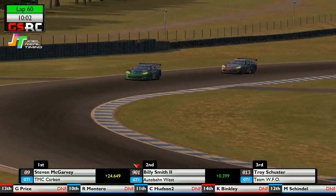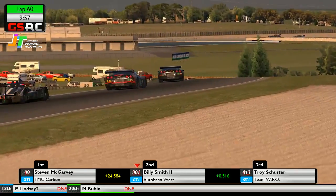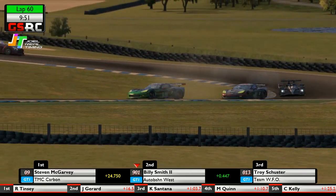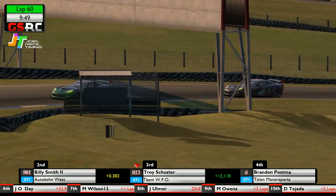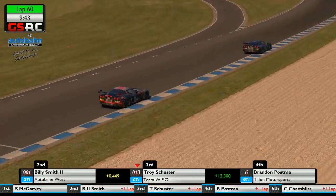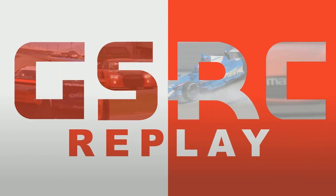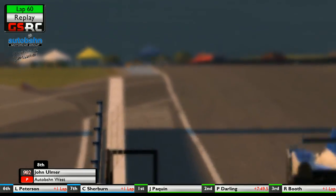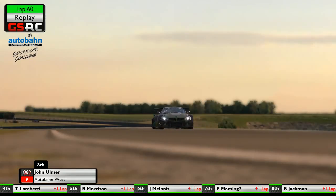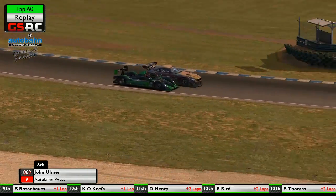Looking through the timing and scoring, I think this is the closest battle we've got out in the whole field right now. Now what? Did something happen to Omer? Omer is not showing on my timing and scoring. He's not there. He had worked his way all the way up. Oh, he had an incident with Ryan Bird. Now, I don't think they made contact. This is bizarre. Okay, we're going to see this coming through the southern loop. He's going to go side by side with him, gets squeezed out just a little bit, and then Omer just goes poof.